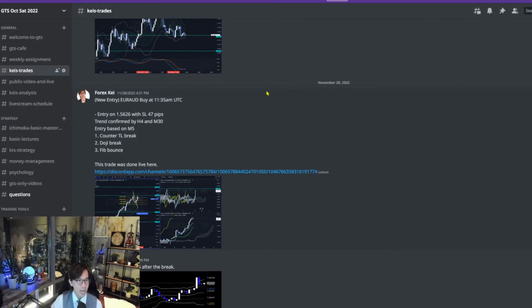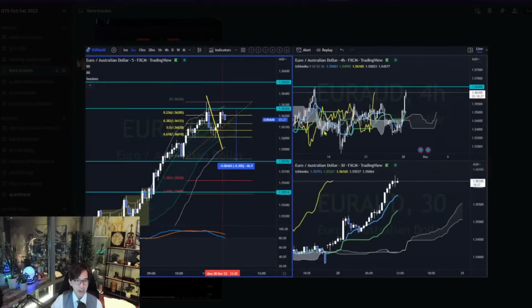That was Euro AUD. I bought it here. I saw the 4 hours up and 30 was up also. And I found the entry confirmation here. That was counter trend line breakout and Fibonacci bounce, and also doji reverse. And so I saw more buyers and sellers in this situation, and so I took the trade.